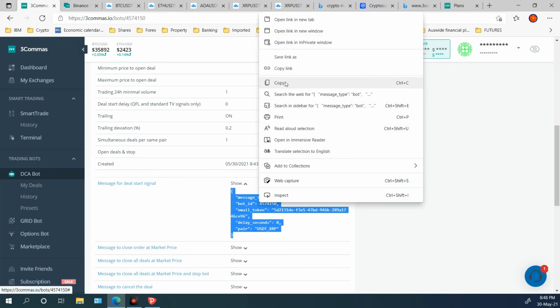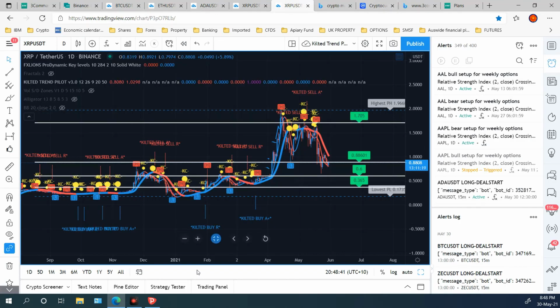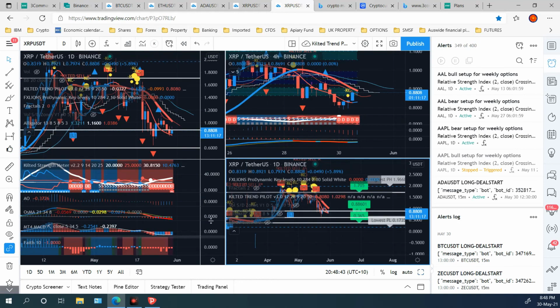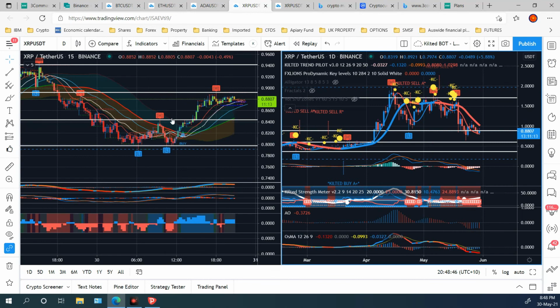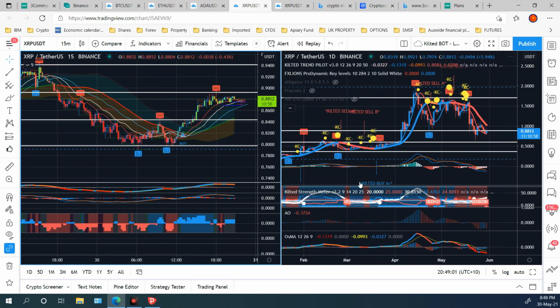So if we come in here, we'll basically click on deal start, and then we'll come back again, some more secret sauce, row 1, come in here. So this is a 15-minute chart. What we're saying is when the conditions are met for when this turns blue and the smaller thinner line turns blue, and we get a Kilted A plus signal, buy plus signal, what we're going to do is start taking the buy signals.